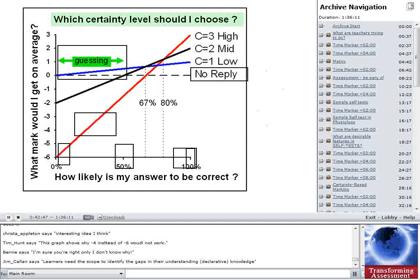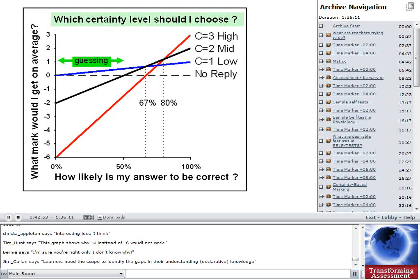Also, the other equally obvious thing is that if you're very sure you're getting it right, I'll just erase these marks and start up here. If you're really sure that you're getting it right, then you'd be very dumb to do anything other than put C equals 3 here, because you're always going to get 3 marks if you're certain you're going to get it right.